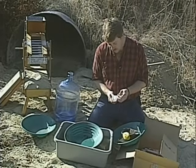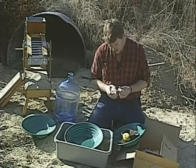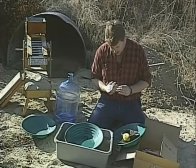You get one of these snuffer bottles that comes to you in the kit, which is real nice, and I'll just put this one together and use it on my gold pan here, show you how that works.